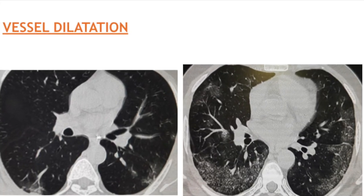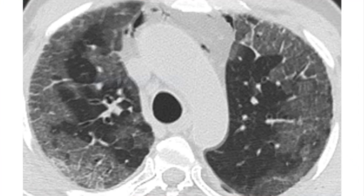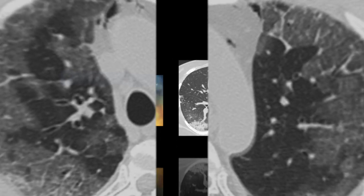Vessel dilatation. Now, if there is one feature which differentiates COVID from other viral pneumonia, it is vessel dilatation. And the pathophysiology behind it is pulmonary vasculopathy and microthrombus formation. So you can see the vessels which are dilated over here in comparison to the adjacent normal lung. Not just dilated, they also become more tortuous and they proliferate as the disease progresses.